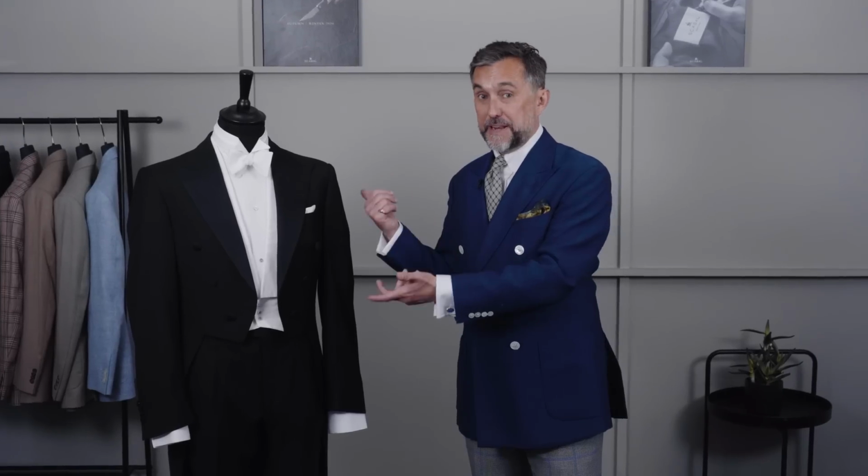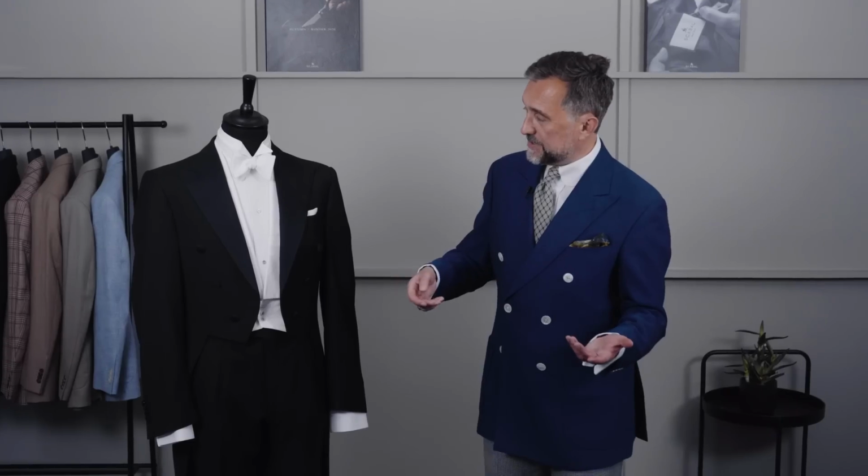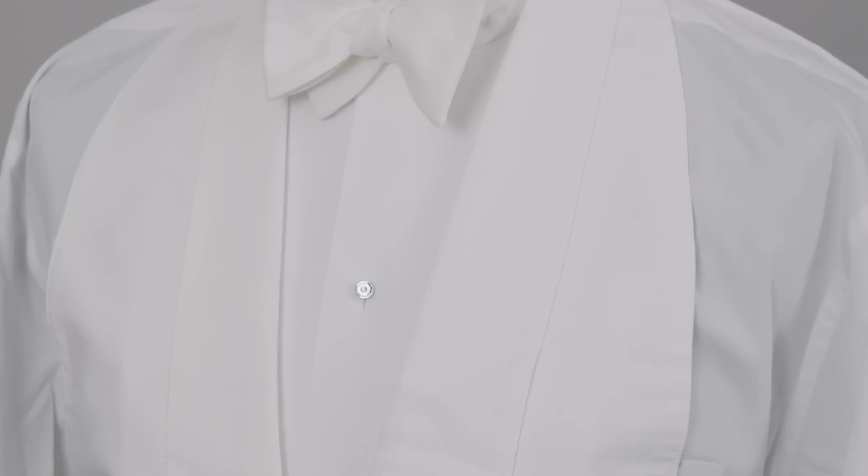And now to the shirts and accessories. What we've got here is quite stiff items of clothing, and in the last 20 years everything's got so soft. Even dressing the mannequins today reminds me how almost austere it is and how crisp it all feels. So starting with the shirt, this one here is a cotton marcella, and it's what we call semi-stiff.